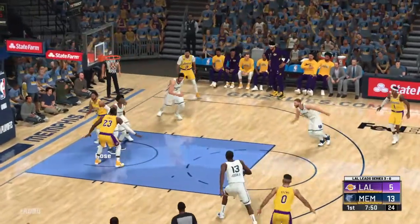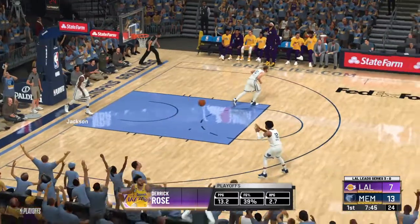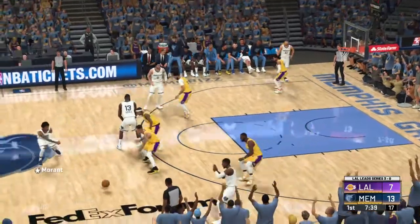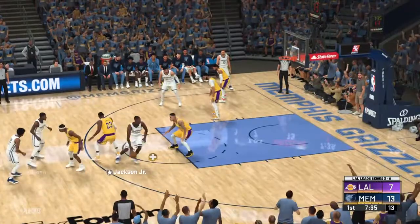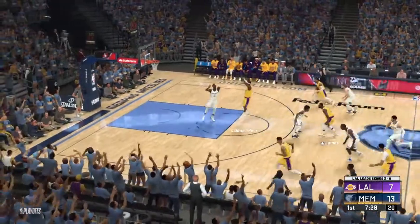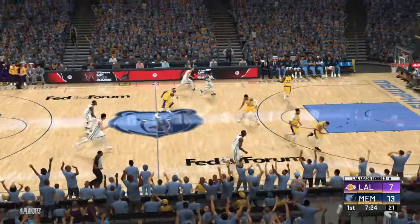At the teardrop, Rose gets the bucket. And as long as he retains that great explosion in his legs, Derrick Rose will be a factor around the rim. Outside Jackson. Jackson against Kuzma. Jackson misses. Nothing less than that kind of defense will cut it against him. That's just great work inside. Memphis leading by 6.